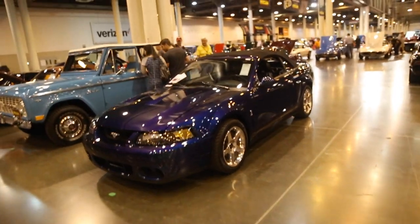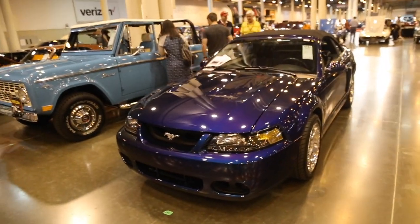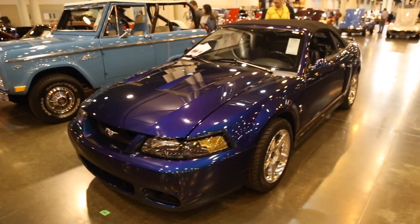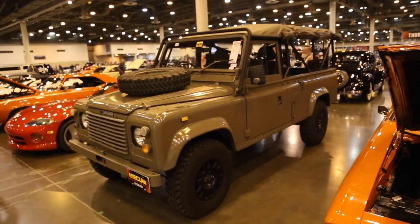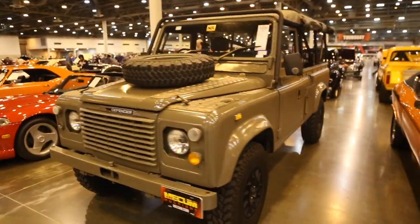We got the Mysticrome Terminator right here. Looking very nice. Pretty rare paint job on this, but it is a factory paint job done by Ford. Don't see too many of these stateside. Defender 110 pickup.